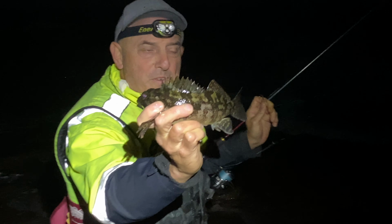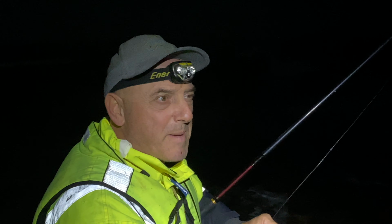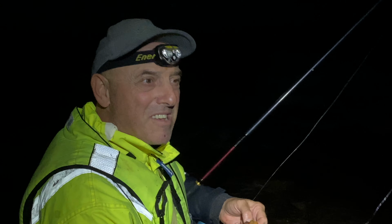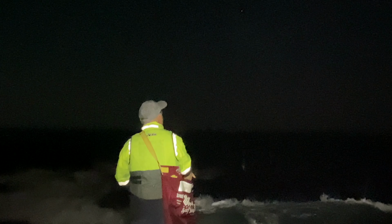Rock cod, kelp fish, day and night you catch these. The positive aspect to that is that you know that you're close to the bottom. Being a bottom fish, you know that you're bouncing around the bottom, so that's the positive side of it.